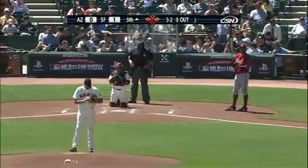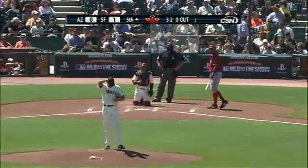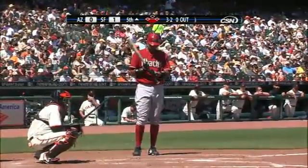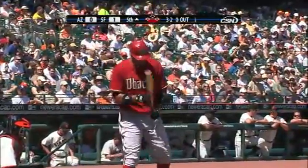Now, when you're 6'7", you weigh 275 pounds, and it's a 3-1 count, you're expected to let it fly. He does not have a body built for singles, although he's a good hitter. He can get you singles, but in 3-1 counts, he isn't swinging for them.